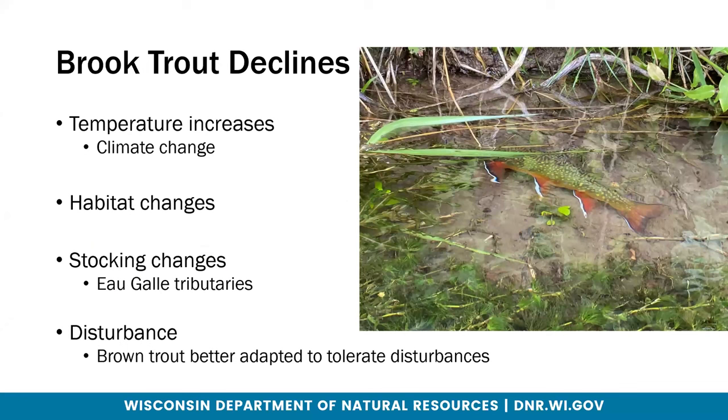So why is this happening? Why are we seeing brook trout decline and brown trout densities increase in these streams? So it could be due to many factors, and many factors may be interacting together to cause these changes or to allow for these changes to happen. So the first one, temperature changes or temperature increases due to climate change and a warming climate. Brown trout have the ability to tolerate a little bit higher water temperatures than brook trout. Brook trout are a little bit more sensitive to increasing or higher water temperatures. So that could be a factor playing a role here.